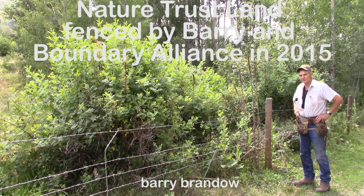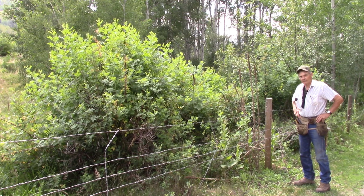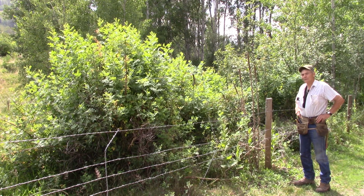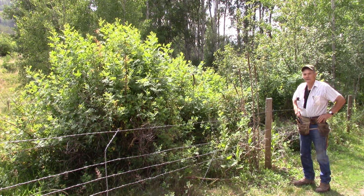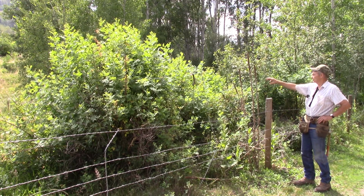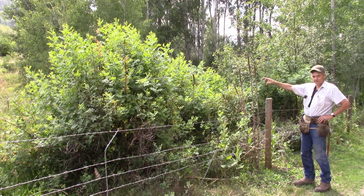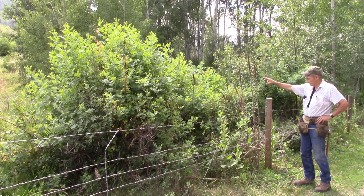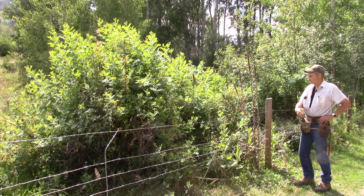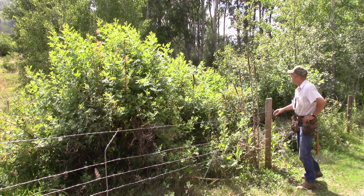This fencing of the 6.5 acres owned by Nature Trust is turning out to be a very interesting laboratory experience in what happens when you don't have cows and what happens when you do have cows. This is a rose hip bush here. The tips of these are favorite browse species, a typical browse species that the wildlife ungulates enjoy. You can see where the cow has been able to reach over the fence. It's been absolutely taken right down.